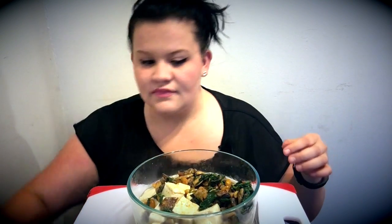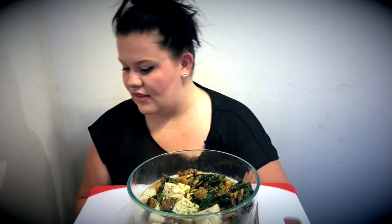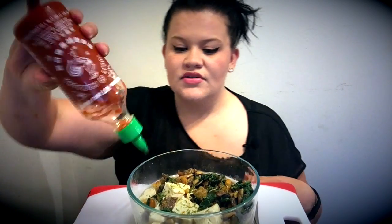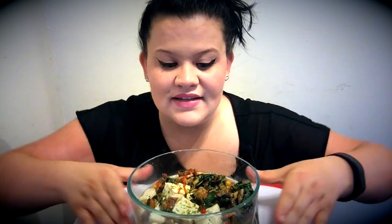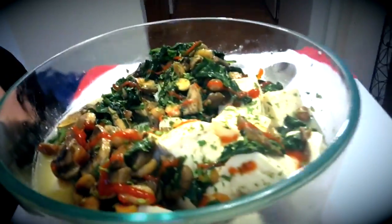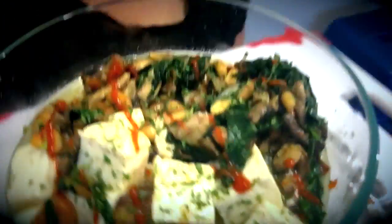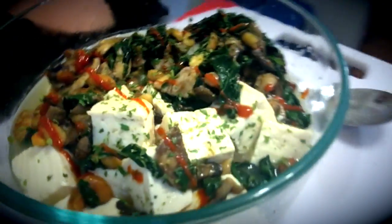Look at that. Now we just got a little bit of parsley flakes to dress it up a little, and then we got a little bit more sriracha, clear your sinuses, and there we go, you guys. Look at this. Holy crap. Let me give you guys a close-up. Ooh. Look at it. Looks good, huh?